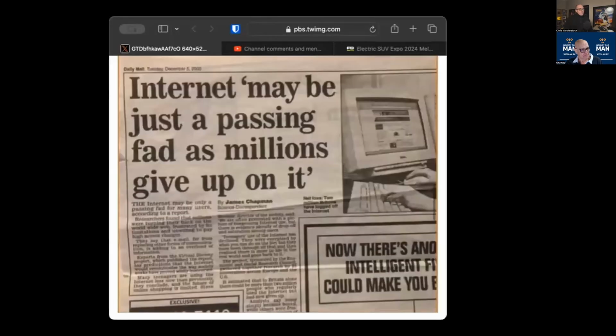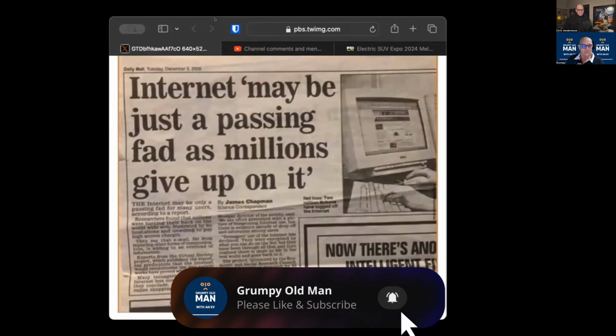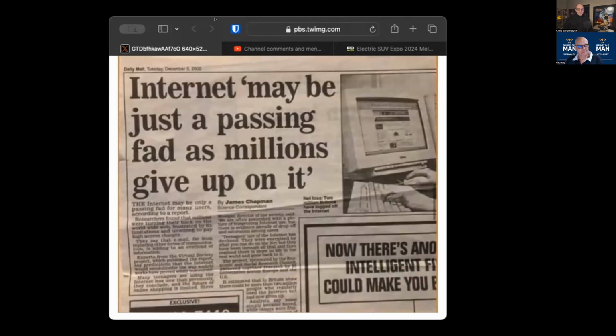Yes, I do. So I came across this from some other user on some social media platform. And I think it's very poignant to just remind everybody out there that unfortunately our job as EV advocates, not evangelists, not zealots, just advocates, is that the media sometimes has a reason for what they do. And this old press clipping from December 5, year 2000, by the Daily Mail, which is over in the UK.